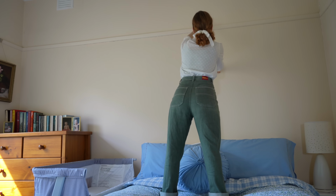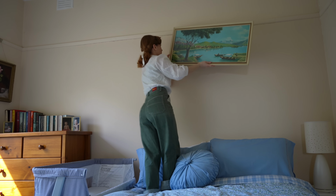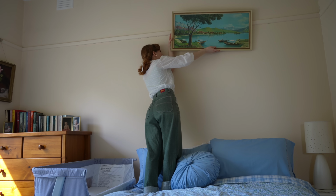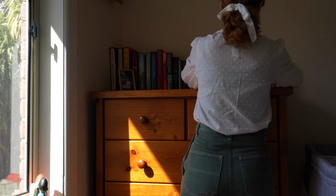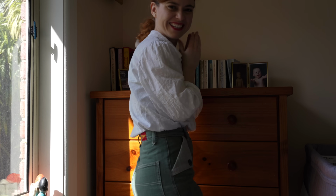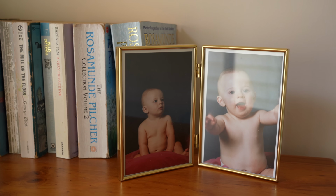I bought this beautiful picture from the op shop a few weeks ago, because I knew it would be the perfect picture to put in my sister's room. Also, I don't know why, but apparently I think it's funny to have a picture of naked baby James and Colby in April's room.